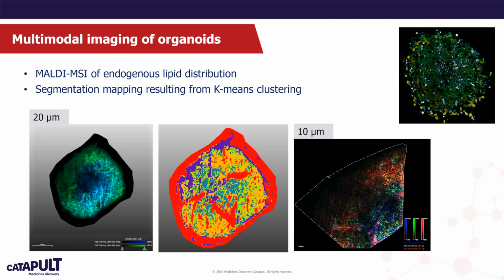So in the center, that's what you can see, a segmentation map that results from doing k-means clustering analysis to highlight different regions within that kidney organoid, possibly correlating to different anatomical features.